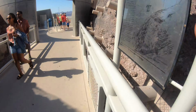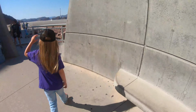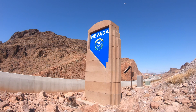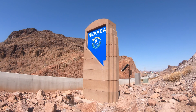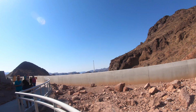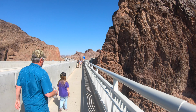On top of it, it had a great photo opportunity right off the side of the highway by the Nevada sign. So if you're looking to get some really awesome pictures early in the morning, which is what we did, we took an amazing picture by the Nevada sign. And this was all free, by the way, a totally free activity that you can do with your kid. Sometimes things like this can get really expensive.